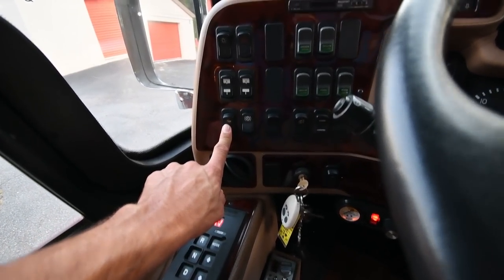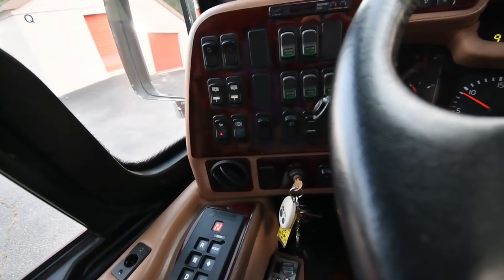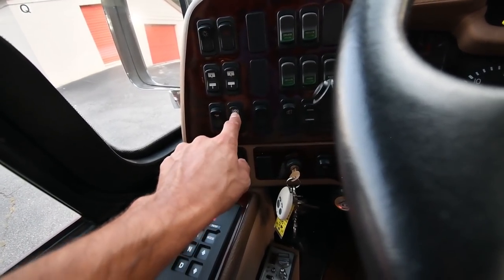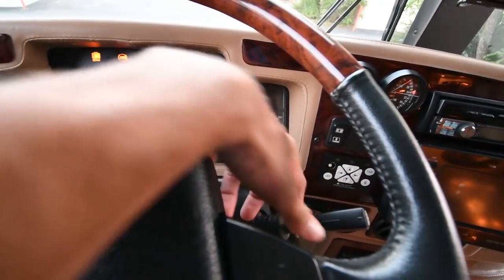This is my fast idle button, which is really convenient when you want to build air pressure quickly. You just do that. Starts building air pressure quite quickly. This is your exhaust brake or retarder. So that's to turn it on and off. It's on right now, but it actually doesn't engage until you start clicking down on your transmission retarder right here, which is pretty cool.